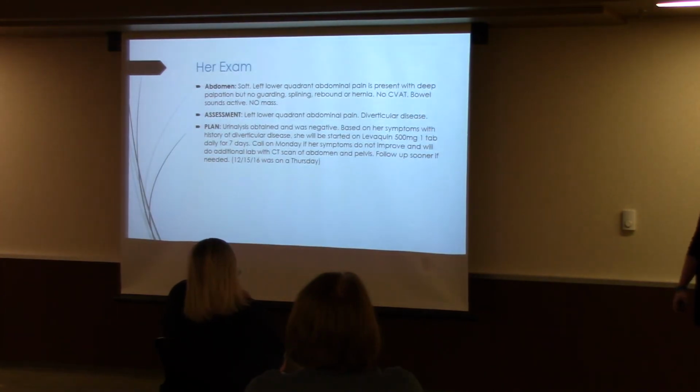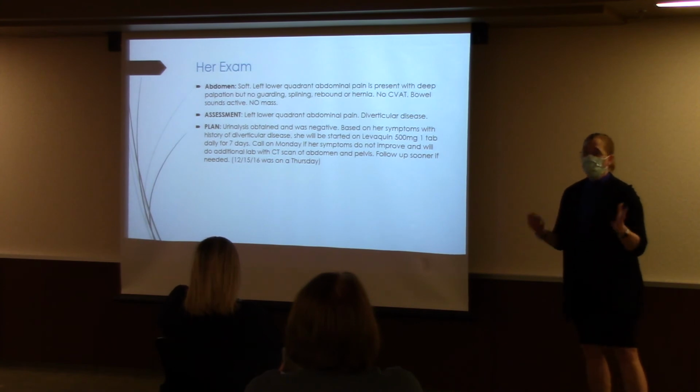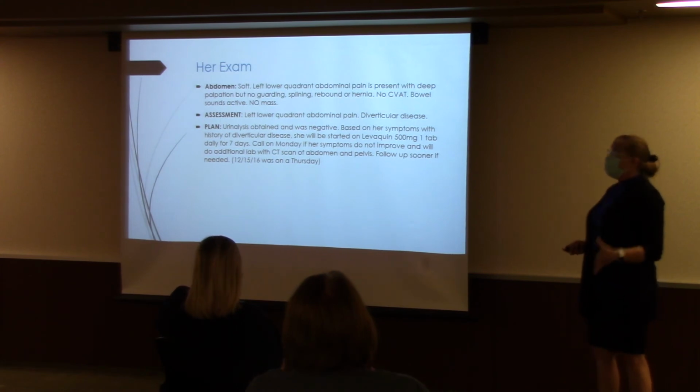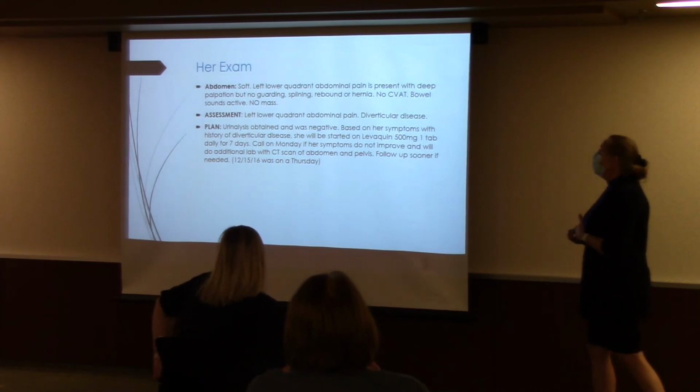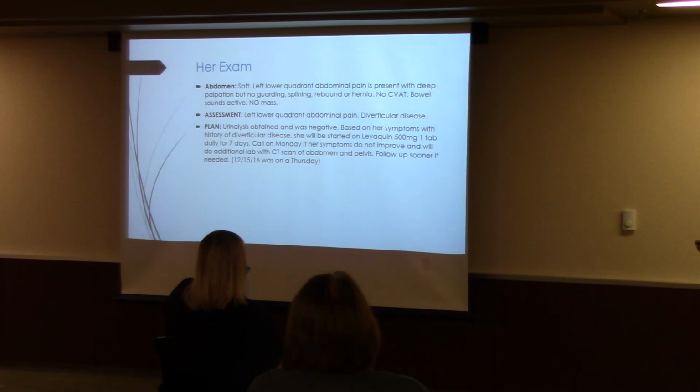On exam, she was soft. I could palpate a little bit of pain deep in the left lower quadrant, but there wasn't any guarding. There was no splinting, no rebound, no hernias, nothing else on exam other than, yeah, that hurts a little bit. Knowing she had a history of diverticular disease and where the pain was, I checked the urine, and it was fine. Based on her symptoms, I said, Jane, let's put you on some Levaquin, because this was on a Thursday. I said, I want to cover for diverticulitis, and I started her on an antibiotic. I said, call me on Monday if things don't get better, and then we'll consider a CT. So fairly straightforward. Nothing in particular on her exam.